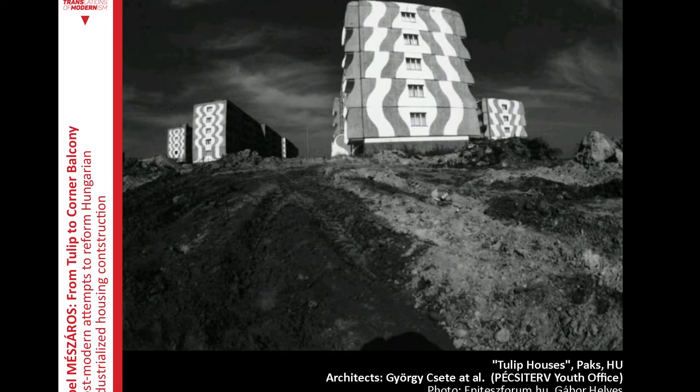Tulip houses were constructed from 1975 in the Kishegyi estate of Paks for the workers of the first nuclear plant in Hungary. The planners were György Csete, the famous Hungarian organic architect besides Imre Makovecz, and his colleagues from the youth office of Pécsi Terv. They started to upgrade the available prefab building types in 5 steps.